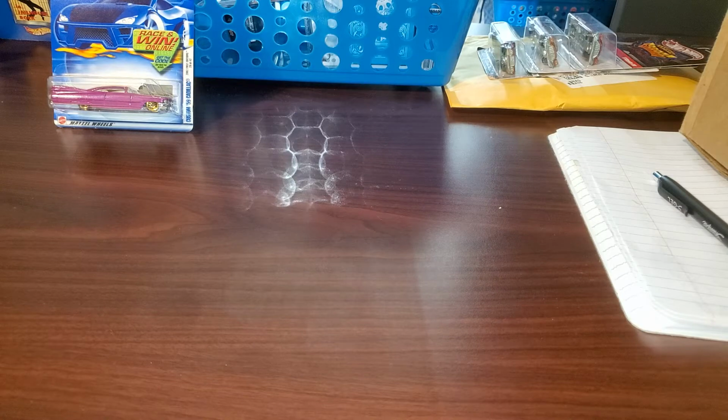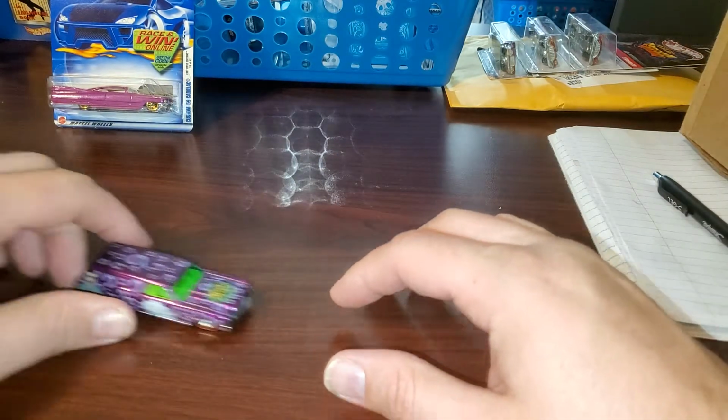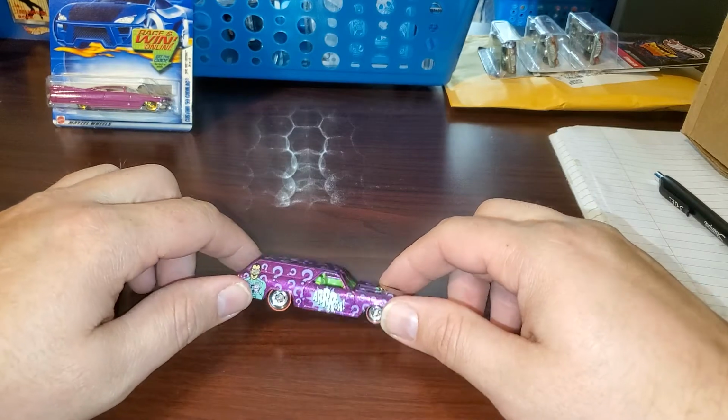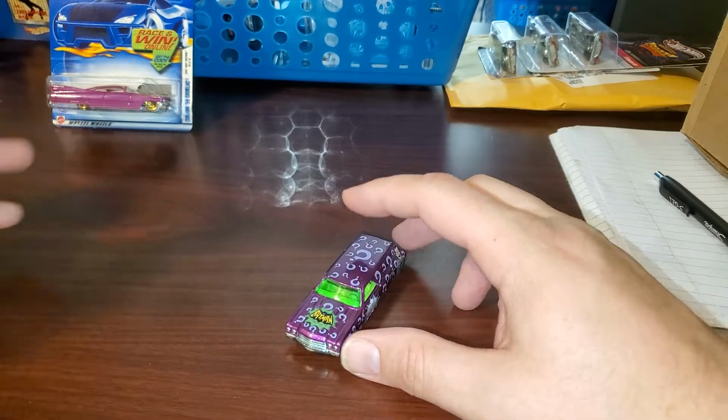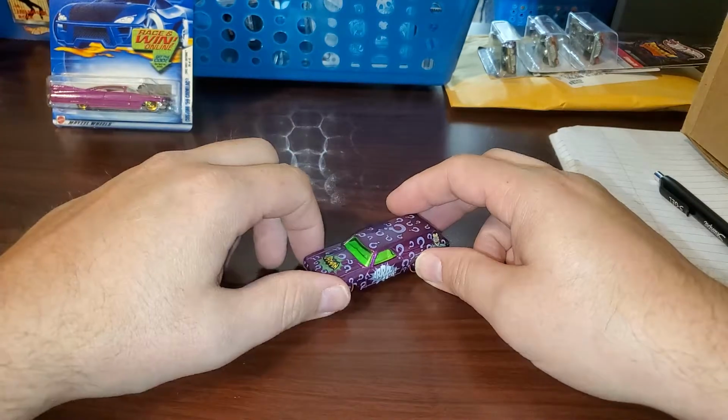So that was only 15 or 16 cars in. Got a lot left. So, if you like them, like I say, I draw random stuff. There's a bunch more goodies in here.